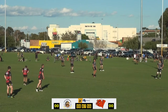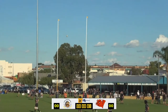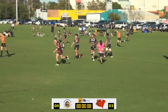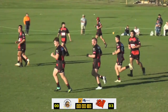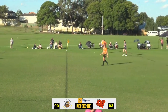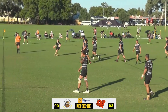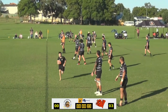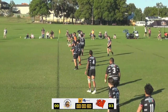From straight in front, Forrest approaches. Hits that well. It's 3 points on the board for Kalamunda. So a strong start for Kalamunda, just over 8 minutes in. This first half of round 7, it's Perth Bayswater hosting Kalamunda in the Rugby WA Fortescue Premier Grade at Pat O'Hara Reserve here in Morley.